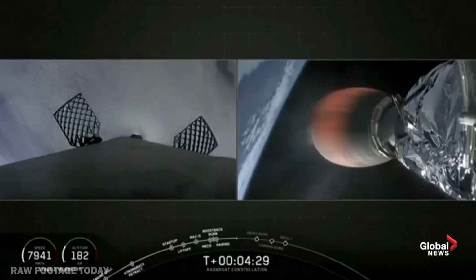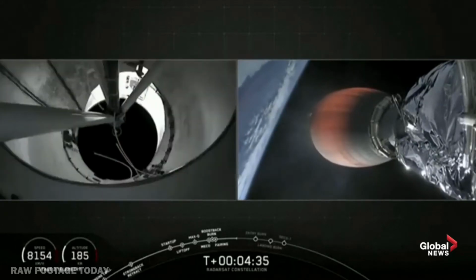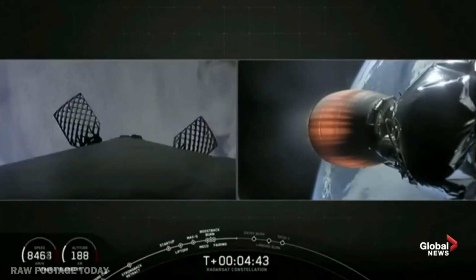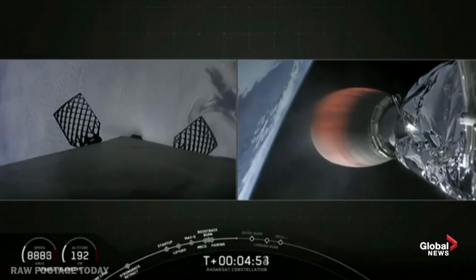The third and final burn that stage 1 will execute today is the landing burn. Happens to be everybody's favorite burn, and that takes place just before touchdown as the booster touches down softly on the ground. So if you happen to be in the greater Vandenberg Air Force Base area, I recommend that you head outside because you are very likely in range to experience the sonic boom that comes with re-entry.